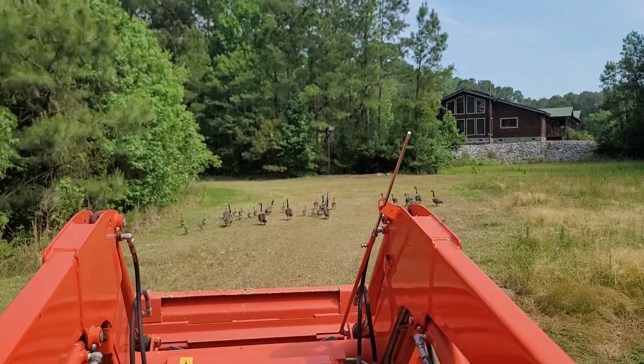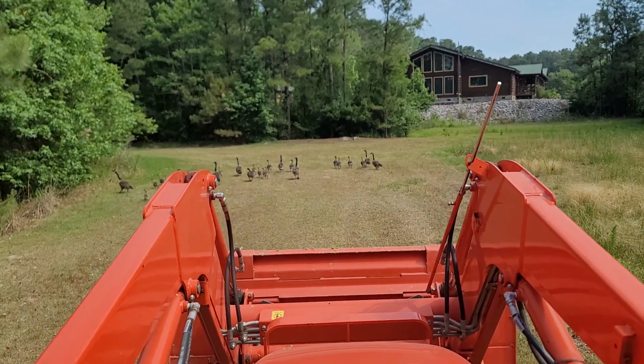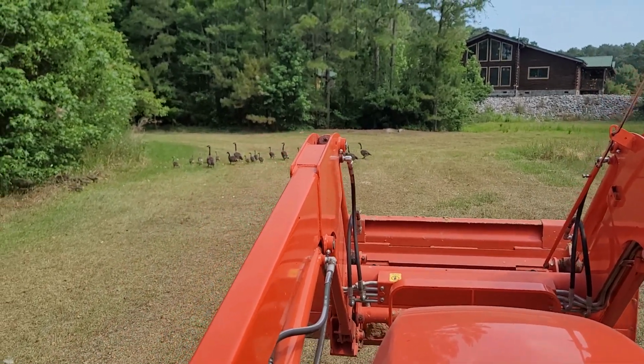Again, they're getting bigger. They are getting bigger. Pretty soon you won't be able to tell the difference between the adults and the little ones.